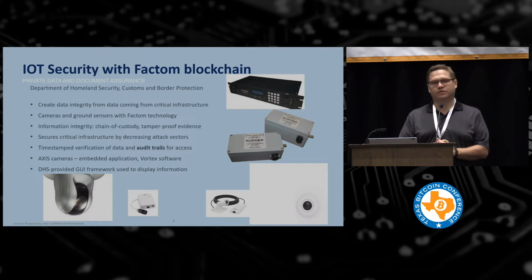Towards the end of the project, we actually realized that in order to secure this further, you have to run the Factomization as close to the sensor as possible. And of course, there are two types of sensors, ones that do have some kind of an operating system, usually some kind of a Linux-based one, and then other sensors that do not have any operating systems. They're very simple, so you can't run anything on those devices.